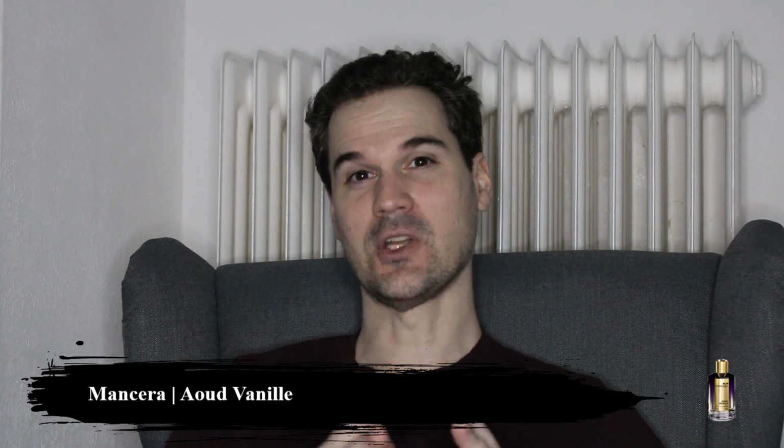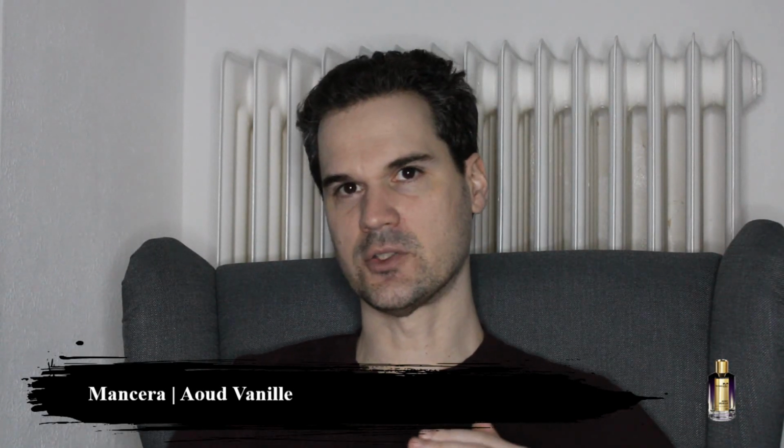Now, this one does apparently have Madagascar vanilla in it. I know this is a very expensive and very rare version of vanilla. Some people consider it to be the best, and it is the same vanilla that is in Wicked Good. So you do get a very similar dry down between those two fragrances, this one being a lot less expensive.